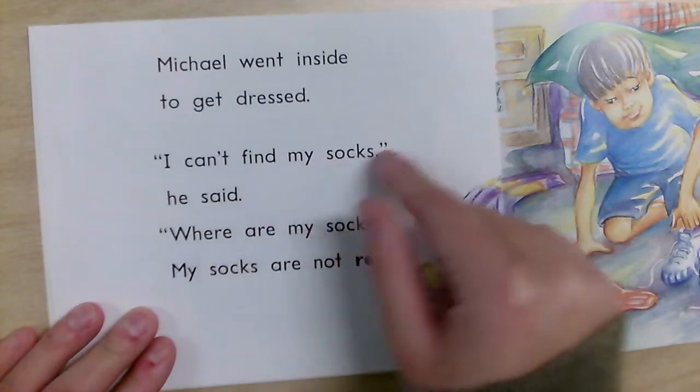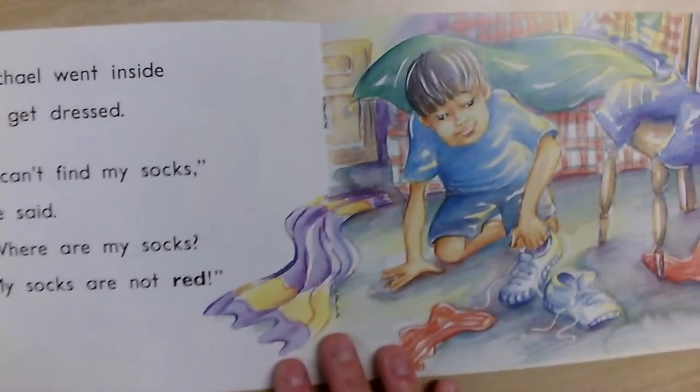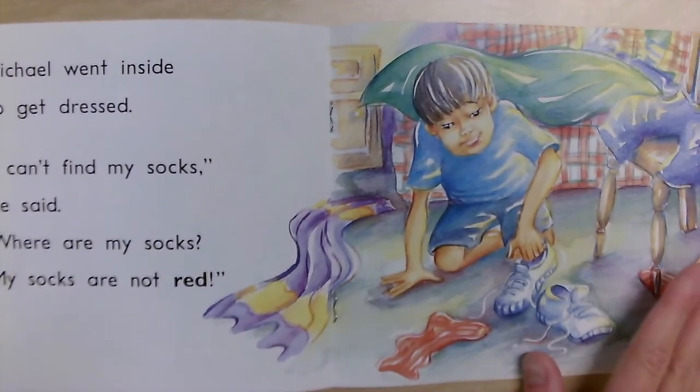I can't find my socks, he said. Where are my socks? My socks are not red. Look at that picture. He can only find red socks. He can't find his own socks.